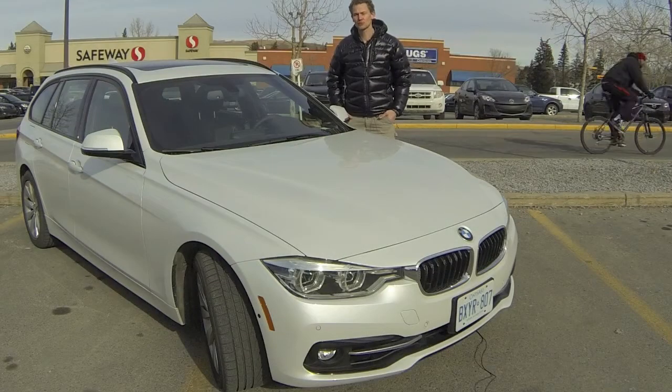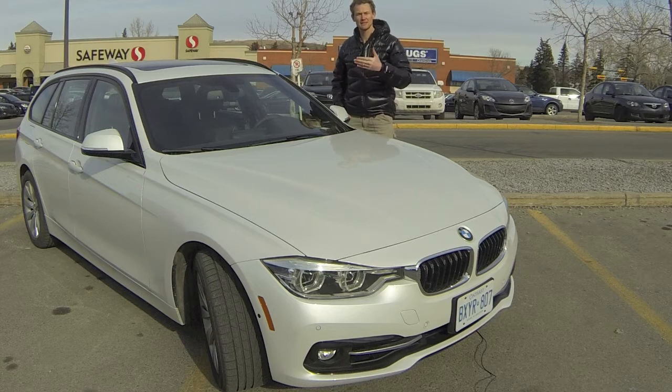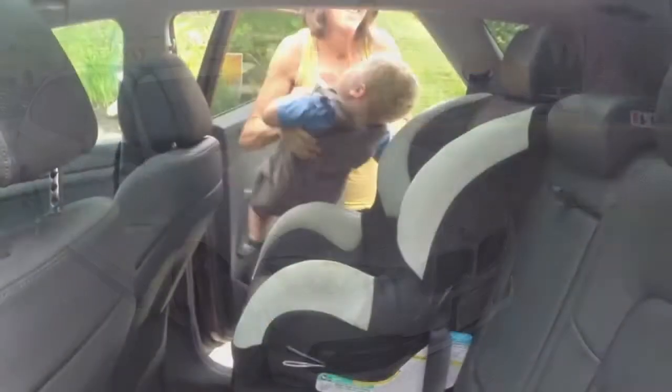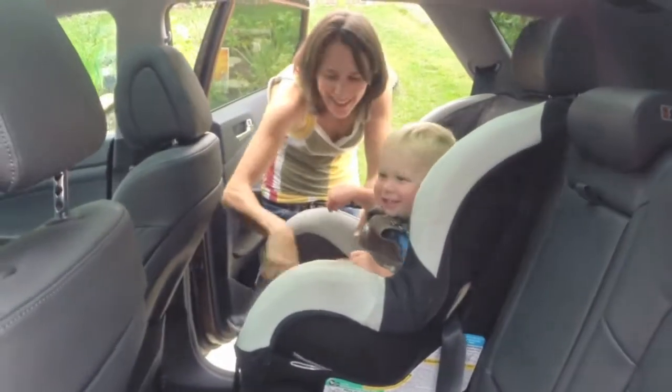Some great new changes for 2016 as well, including some improvements to the steering. That was one of the things that people were complaining about with the new BMW vehicles. Well, that's been improved upon, as well as the suspension. So a very sporty, fun to get around in car. I'm going to take this for a spin. Stick around.